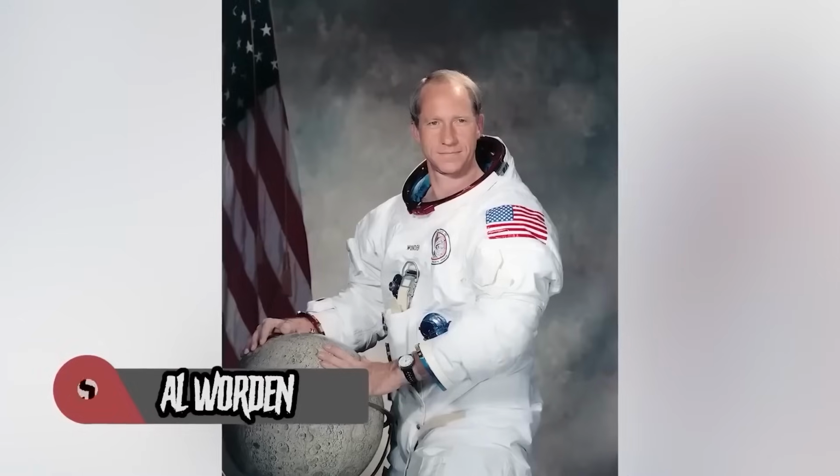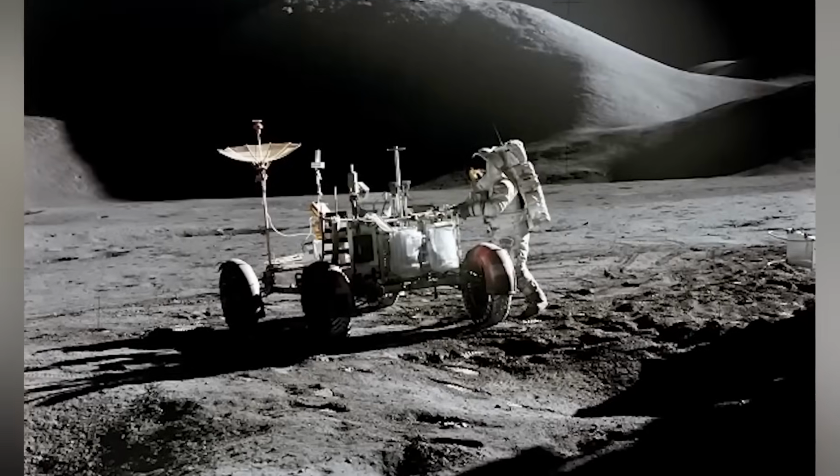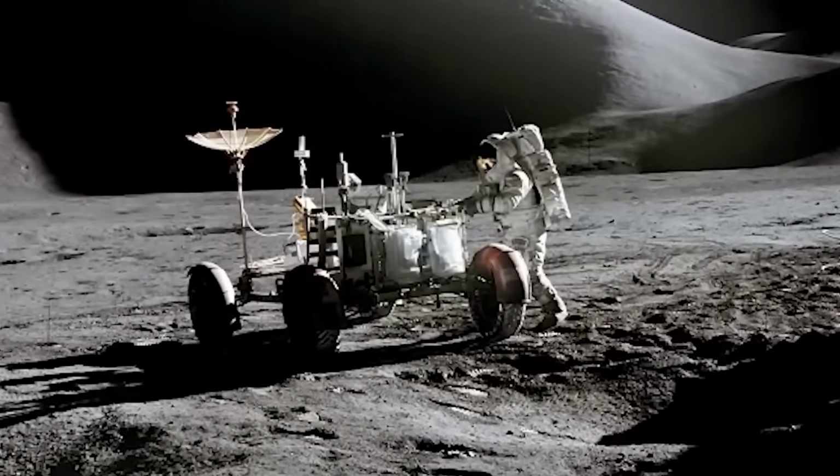American test pilot, engineer, and NASA astronaut Alfred Merrill Worden was the module pilot for the Apollo 15 lunar mission in 1971. One of the 24 people who have flown to the moon. Woohoo! He's got a couple of firsts, though. He orbited it 74 times in the command module. He was the first to drive a moon car.